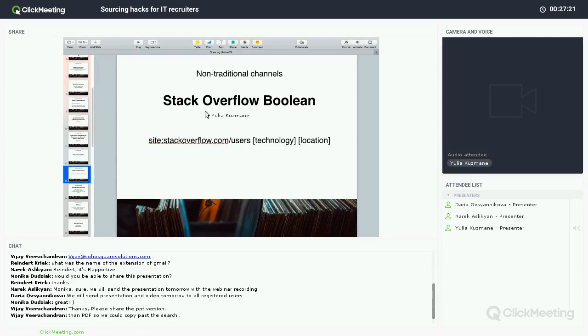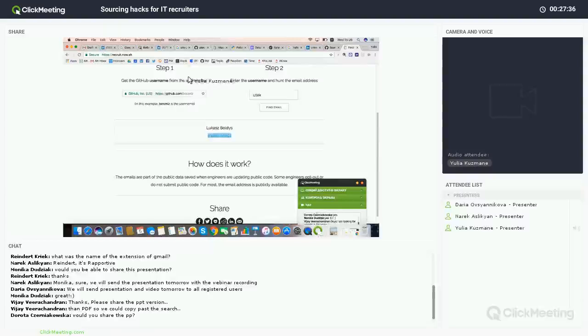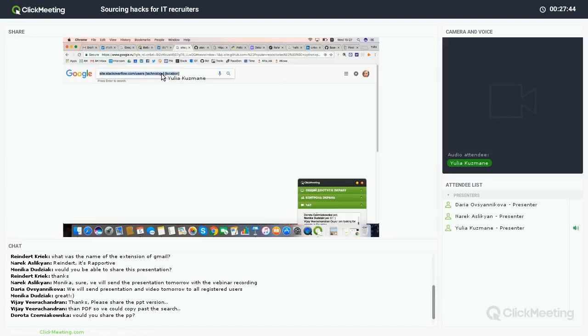Stack Overflow. Search inside Stack Overflow. We really prefer to use X-ray. Let's put it like that. And that's really easy, and it works really cool. So we go to Google, and here we put site:stackoverflow.com/users, and then we add the technology like that, and then the location.